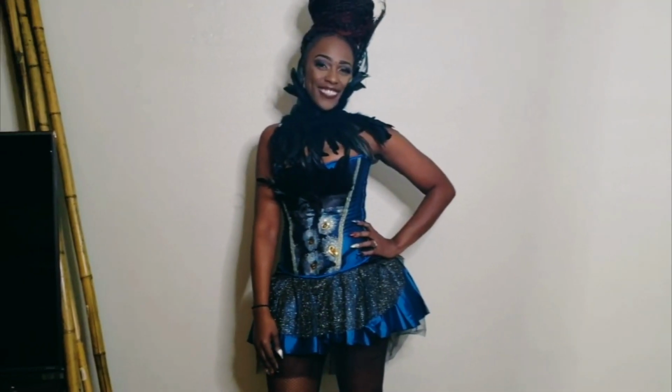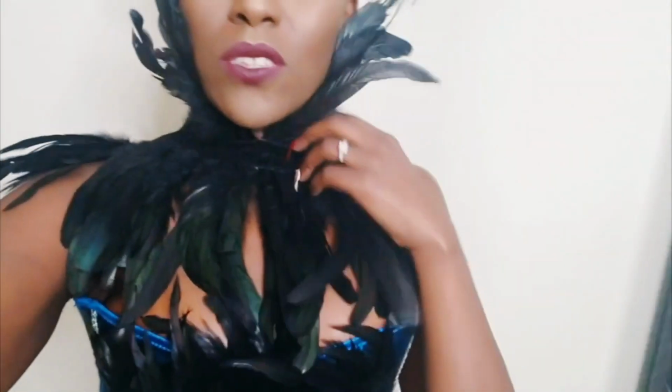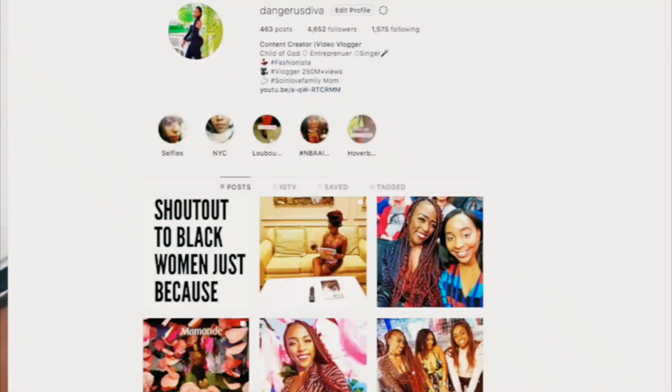This is my costume for the party. Hope you like it. I'll be sure to give you the full ensemble and pictures and all that stuff. Make sure you follow my Instagram for really cute pictures and the complete look, because I have pantyhose to put on and the gloves to add the finishing touches.